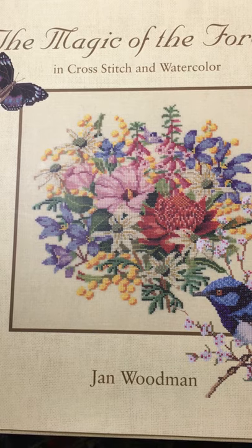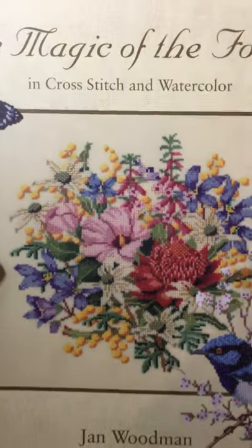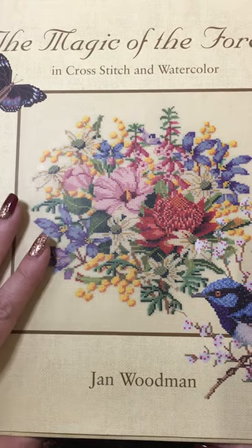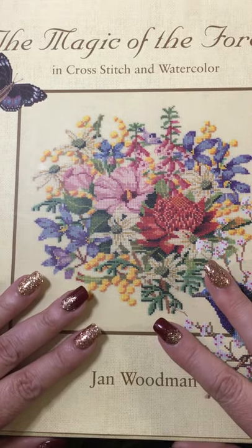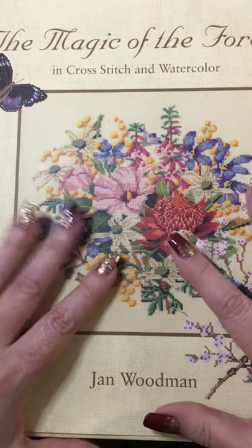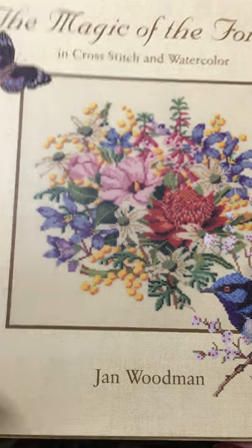I thought I would come on here today with just a little extra video. I just received this book in the mail. I ordered it from eBay, and I was so pleasantly surprised when I looked through it at how beautiful this book was. I thought I would show you guys and encourage you to maybe go on sites like eBay and look for used books. You can find some really great, exciting things.